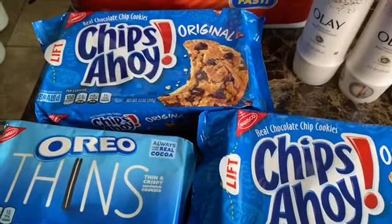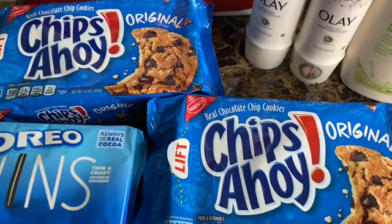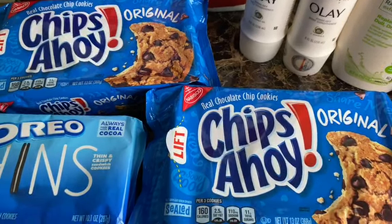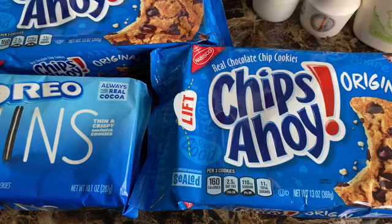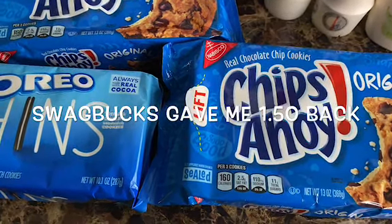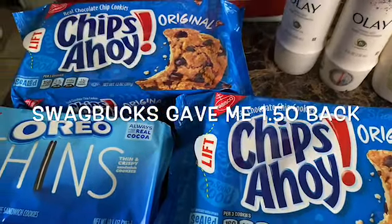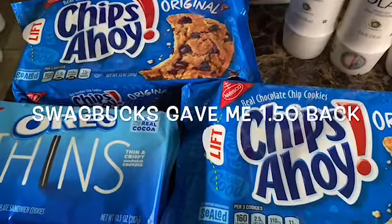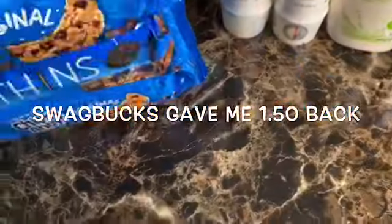I had a 75 cent off two Chips Ahoy, Nabisco or any Nabisco crackers manufacturer coupon, so it took 75 cent off. And that's all I had, y'all. I don't know why I picked these up. I didn't see nothing else in the deal that I wanted to get, so I got some cookies because I know we're gonna eat some cookies. So 75 cent off the cookies, and that was it. They were 3 for $10.